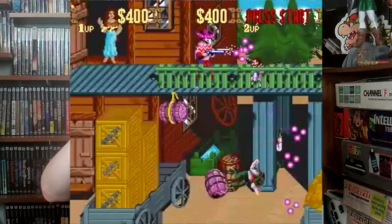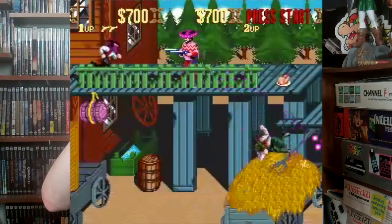And my last pickup and find of the trip, and it was a really good way to end it, is a game that I've been after, and I didn't expect to get this on my trip for such a good price. And that is a complete copy of Sunset Riders for the Super Nintendo, in pretty good condition, except for some creasing there, which I'm sure you can see by the glare. But aside from that, the box is in pretty good condition.